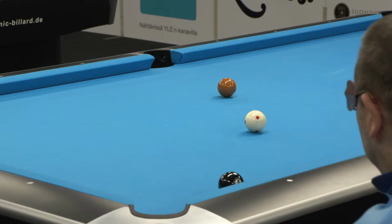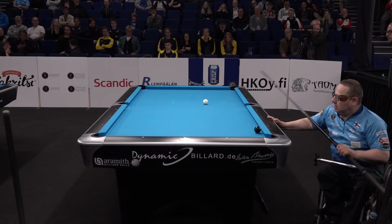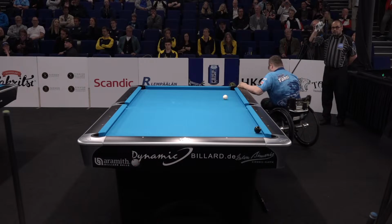There'll be a lot of Finns in here who will be happy tonight. It'll be their second gold medal of these championships, the first one going to Kim Larksonen in the straight ball men's division. Joni Datti now with this eight ball for the wheelchair gold.